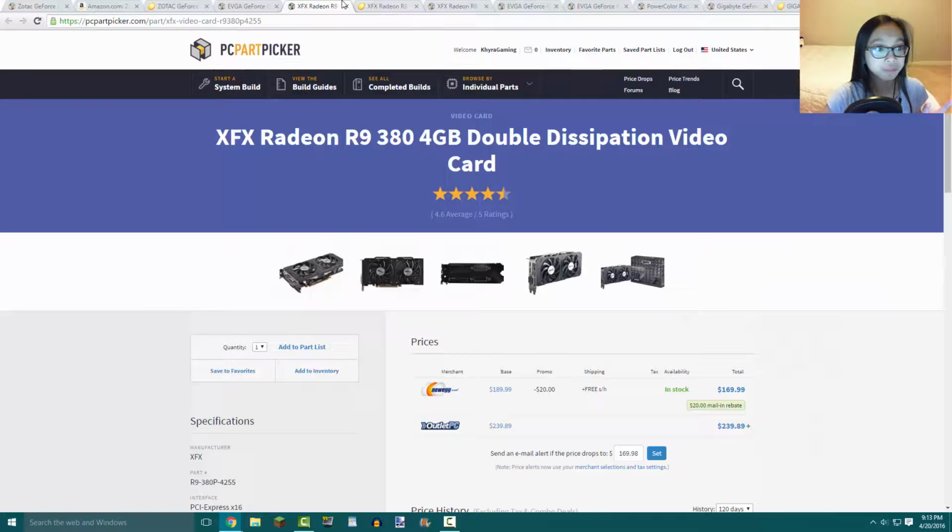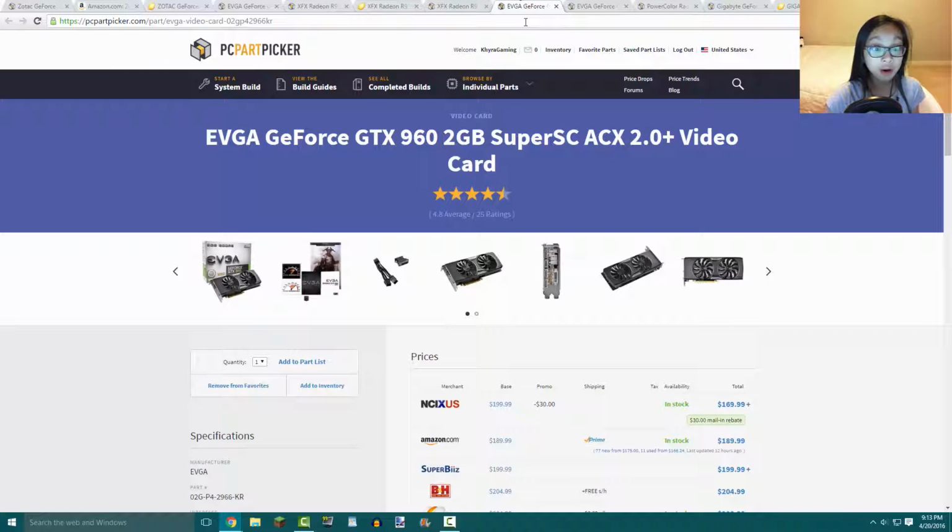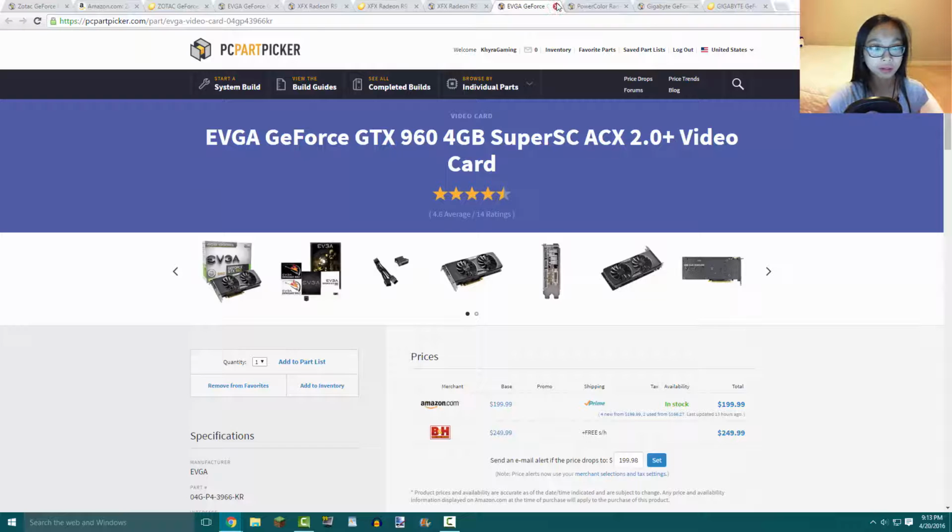So I'd recommend getting this card. This is super budget right now, so cheap for $170. I'd get this card right now, but unfortunately I can't because I live in Canada, where it's more expensive. This is going to play all high settings at 1080p, and what's awesome about it is that it's 4 gigabytes, so that will last you in the long term. The GTX 960 is more expensive and only has 2 gigs of RAM. So get that out of here. No one cares about that right now.